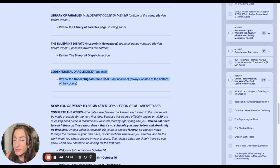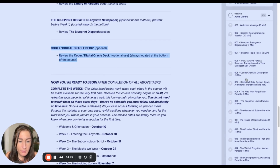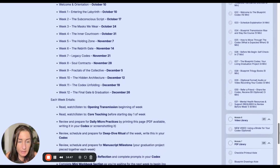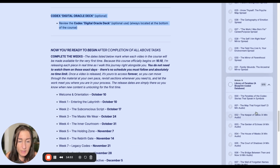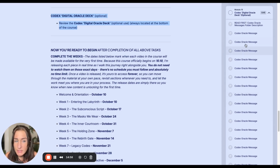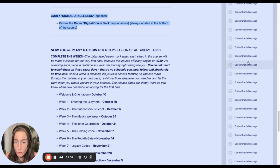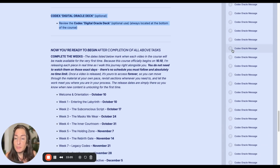Then we have the Codex Digital Oracle Deck. Now, if you look down here, it's always going to be all the way at the bottom. See, right here. See how it only says Codex Oracle Message over and over and over, and you're probably like, what is this? Why are you doing this? Think of this as the back of the Oracle card. All of the cards have the same back so that you don't know what's on the front, right? That's what I did here.